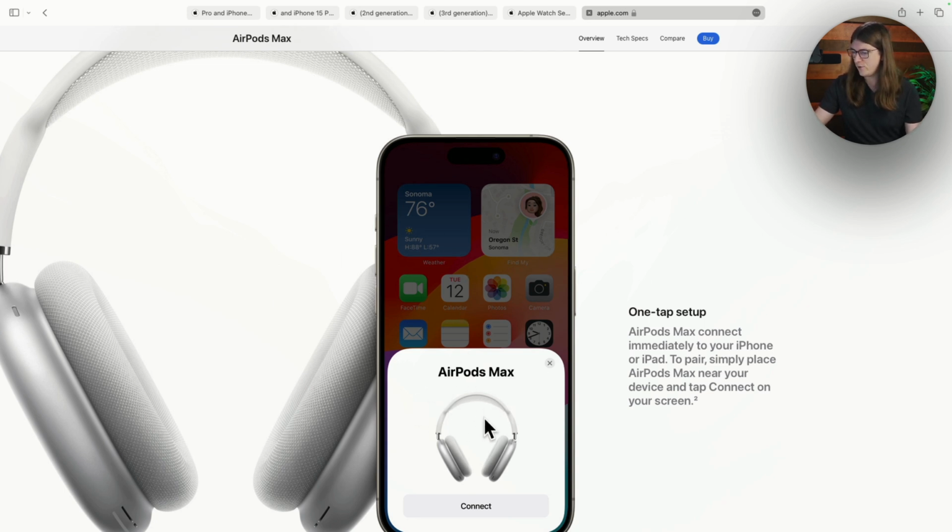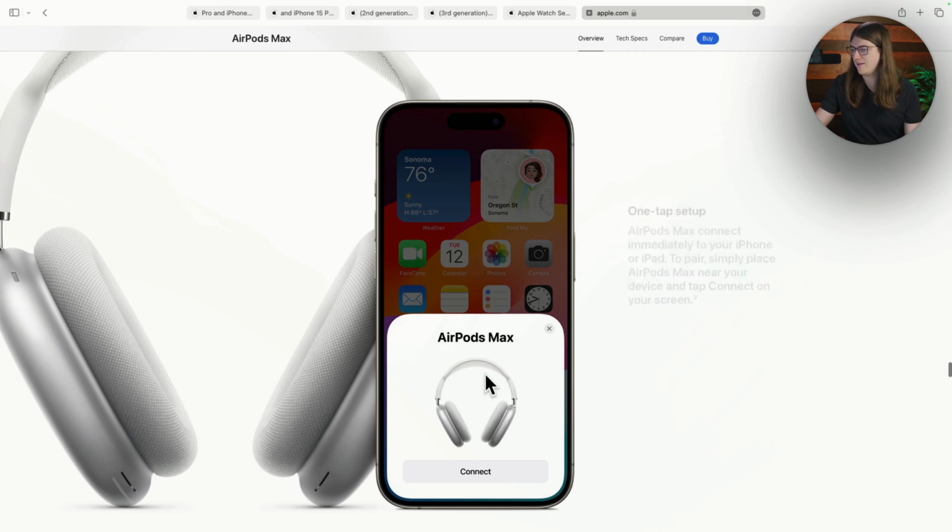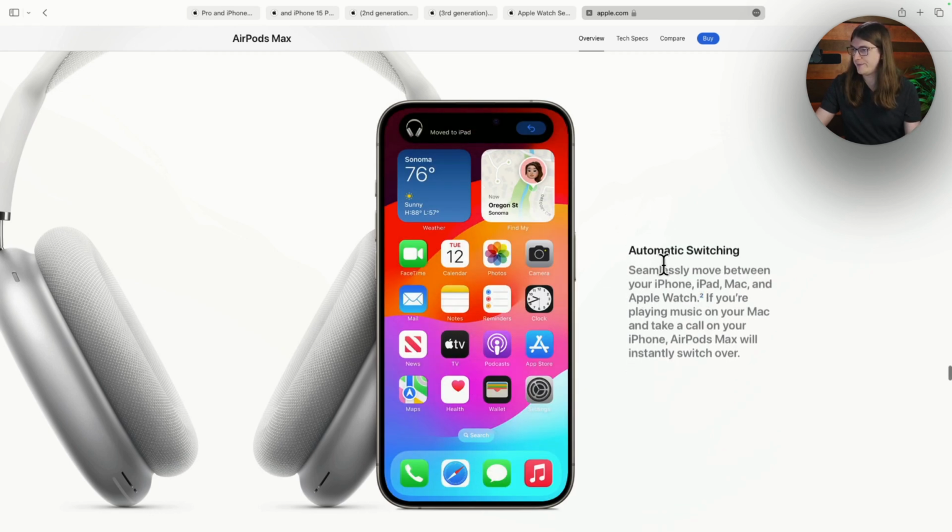I like the phone next to it, clearly showing how easy it is. This is a great illustration for a one-tap setup. That's a lot of the trick with a website and a sales page like this: here's all the things I need to tell people it does, but how do I actually demonstrate that? And video and animations are a lot more complex than just images. So what's an image that can help illustrate this? And overall, I think that's great.